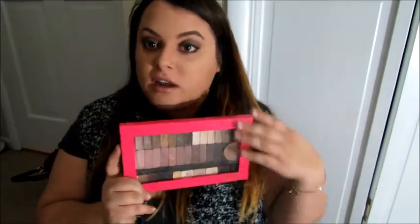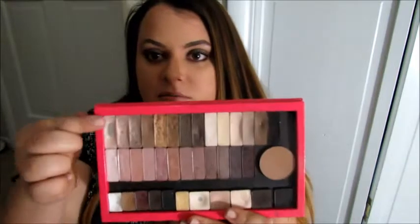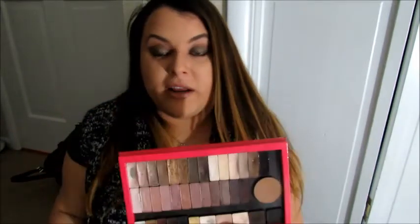So now I'm gonna get onto my Z palette, which is kind of just a versatile thing. There's a lot of different palettes that were depotted and put in here. Let me just go through some of them. This row up to here is what is remaining of my Urban Decay Naked 1 palette. I used a lot of the colors.